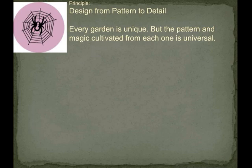And it's similar to realizing that every single garden project, every single garden you ever see, is unique in its own, of course. It's an individual. But the pattern and the magic cultivated from each one is universal. And so with a spider's web, it's always made to its situation. The spider makes it based on how far it has to stretch the web from tree to tree or wherever it is. But it's always a pattern of radial rings, and that's the strength that provides that spider a home and is able to capture its prey. So there's always some similarity with it.